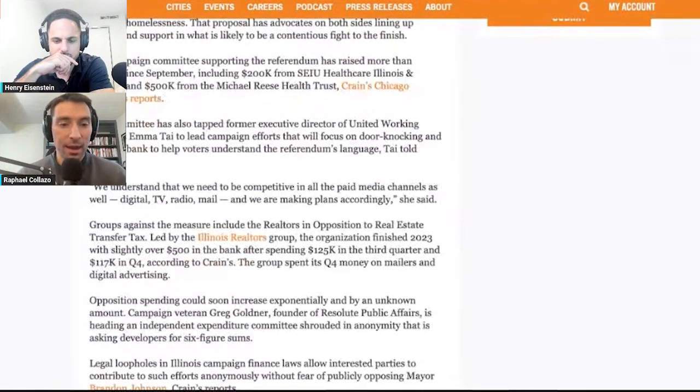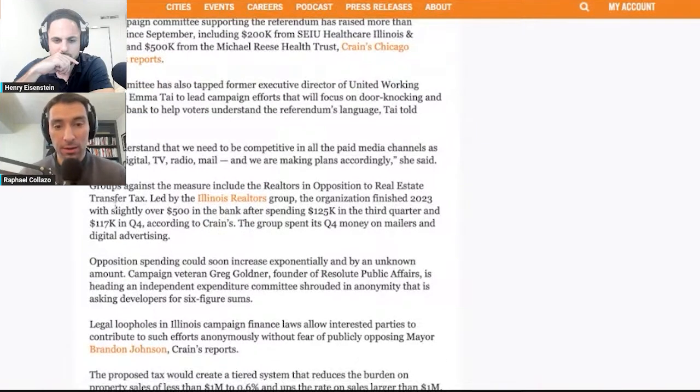And then the other group on the opposite side is realtors in opposition to the real estate transfer tax. Led by Illinois Realtors, they're now starting to raise money to follow a similar campaign, but on the opposite side, to build dissension against the transfer tax. So anytime there are these types of proposals, you're going to start seeing a lot of special interest groups coming in to support things or deny things. So I'm interested to see how it all plays out.